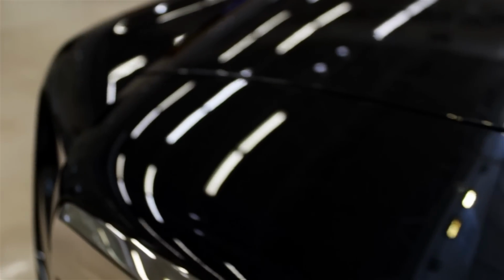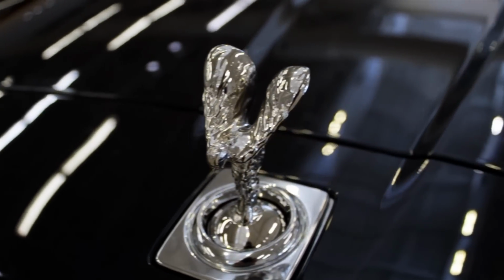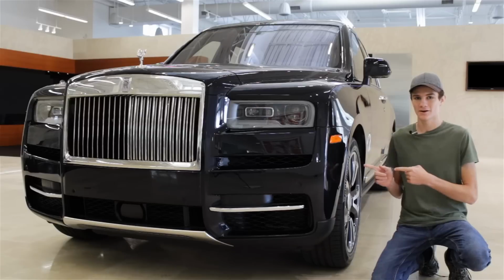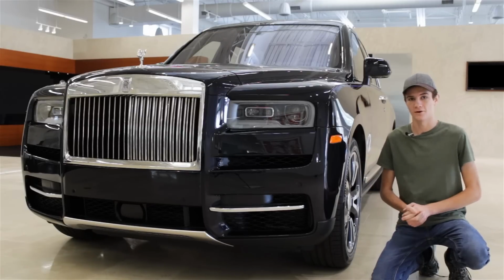So today we're going to take an in-depth tour of the brand new Rolls Royce Cullinan. We're going to talk briefly about the exterior, the powertrain, and the performance features of this car, but then we're going to hop in and take a very in-depth look at the interior. So let's get right into the video.